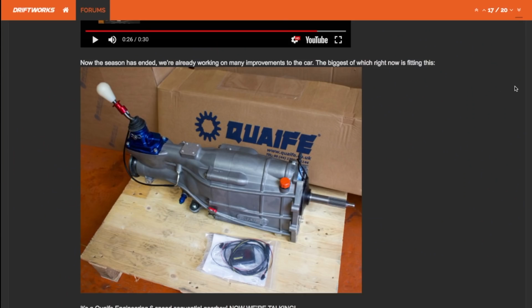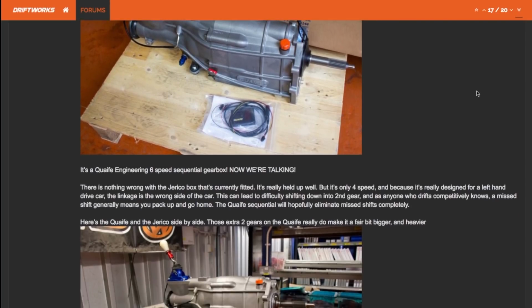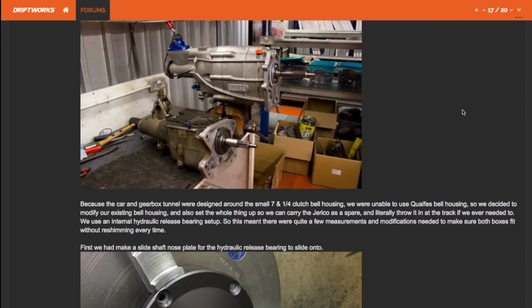So we bought a Quaife sequential 6-speed gearbox, which is the super duper heavy duty gearbox. Have you ever had a sequential? No, never before this. So this was a steep learning curve for me. We decided that we were going to keep it so that we could refit the Jericho as a spare if we ever needed it to, and it was a lot of work to do that, and touch wood, we have never ever had any issues with that Quaife.